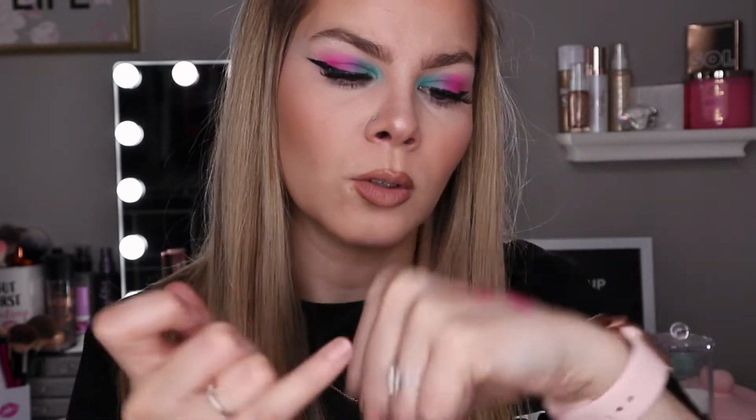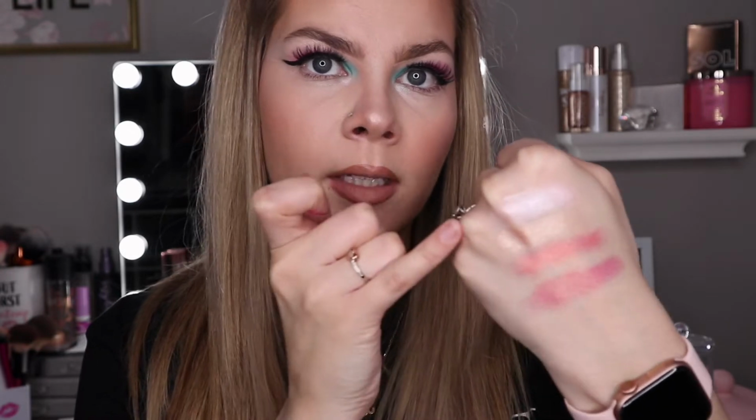There's a gold kind of shade right here, and then a really white one that has a pink undertone to it. Yeah, absolutely love these. And I like that it has a mirror inside as well. That's always nice to have.